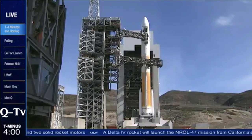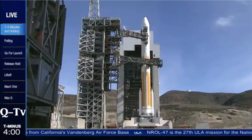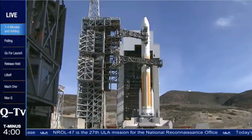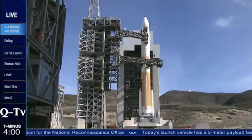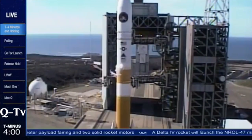ALC, please set for a new T0 22:11:00. And clock is indicating T0 of 2211 Zulu. Roger. SC, LC, net 1. Spacecraft coordinator, LC, net 1. Go ahead. Just want to verify spacecraft team has resumed their operations. That's confirmed. Roger.